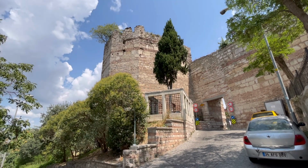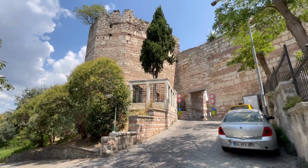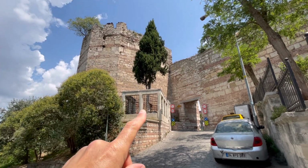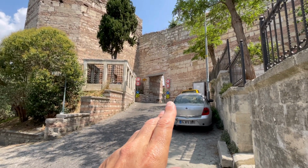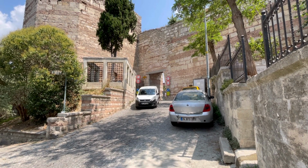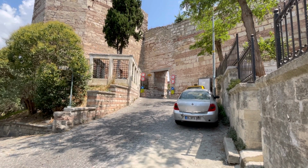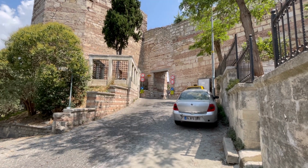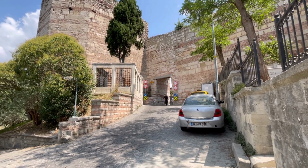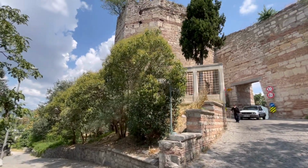A Latin tower, the way they call them here, because there's Ottoman towers and then there's Latin towers, or Byzantine towers. So anyways, there's the tower, there's one of the gates, and it looks original. I don't know how old it is, if it's a Byzantine gate or an Ottoman gate, because it looks kind of modern to me, but it still has some Roman brick on it. So let's continue to walk the wall.